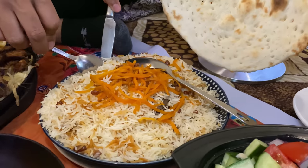Very nice. Fluffy, every grain is individual. And you can taste the lamb stock in the rice. Absolutely wonderful. I'm going to try a bit of the lamb.